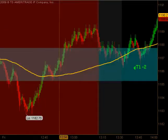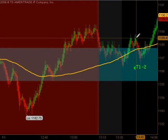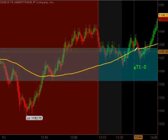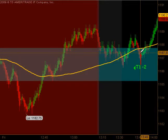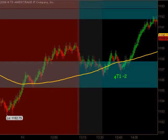Now, unfortunately for us, this particular trade, we got our signal to get long, got our first contract off, stopped out to the tick, and ended up taking a reduced risk stop out before ultimately trading higher. So kind of unfortunate for that.